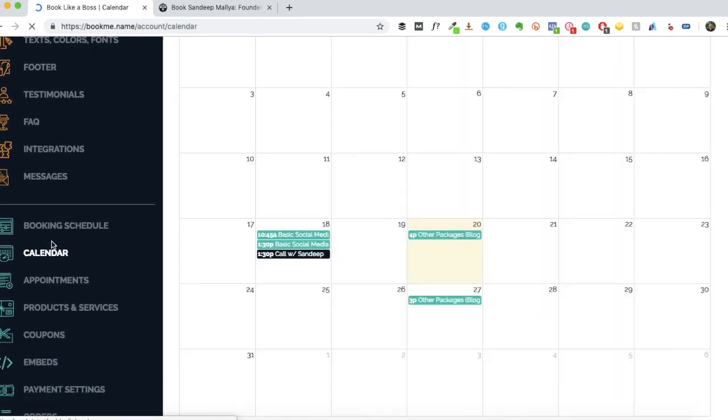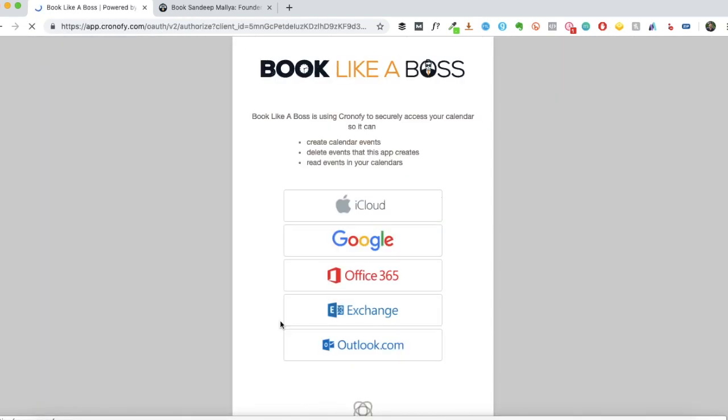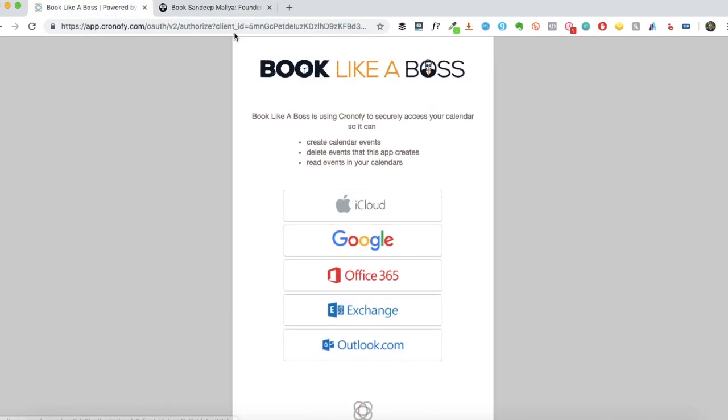Next, when you click on calendar, you can integrate your calendar accounts with Book Like a Boss. Book Like a Boss allows you to connect your Google Calendar or your Outlook calendar, even your iCalendar, so that there is never a scheduling conflict. And when there is a meeting fixed in any of your calendars that's integrated with Book Like a Boss, that time slot is automatically filled up, and it will not be made available to anyone else. So aside from the time slots that you have made available, as long as all your calendars are integrated with Book Like a Boss, there shouldn't be any scheduling issues.